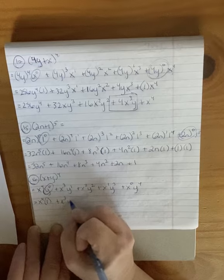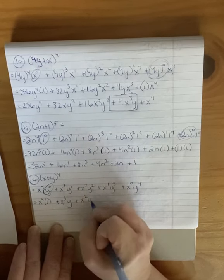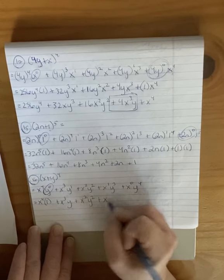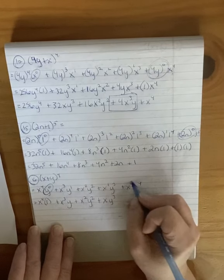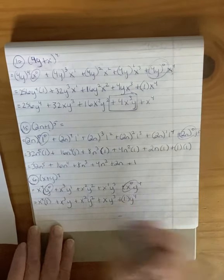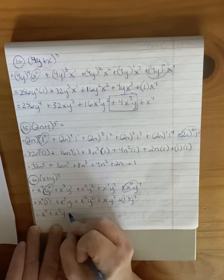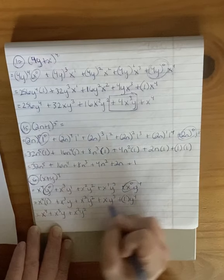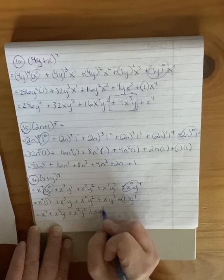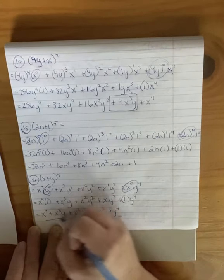X cubed, y to the first is just y. X squared, y squared. X to the first is just x, y cubed. Anything raised to the zero is just one. So anything times one is itself. So we have x to the fourth, plus x cubed y, plus x squared y squared, plus xy cubed, plus y to the fourth. There it is, ladies and gentlemen.